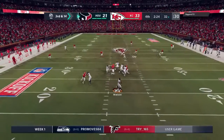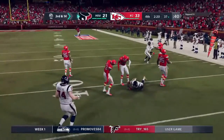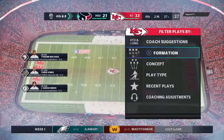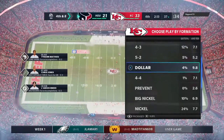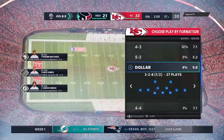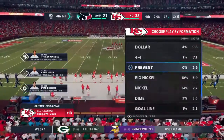3rd and long. It's Watson, flushed out right. He can run for it, and he will. Decent gain on the scramble to 6, but now it's 4th. And they had an extra defensive back on the field on that play, and the coverage was excellent. He tried to pull it down and run for it, but they rallied to him and kept him short of a 1st down.